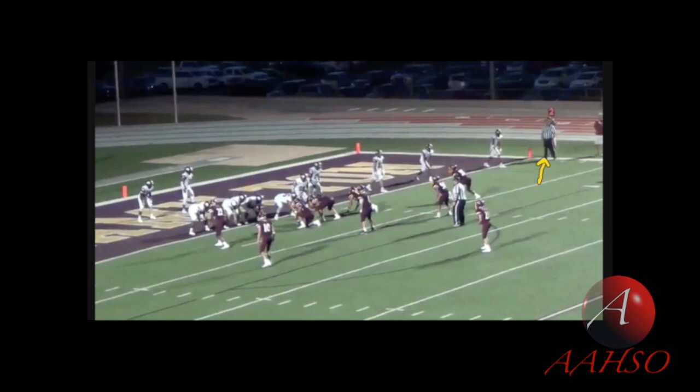And let's talk about the mechanics for line of scrimmage officials when you're coming out of the end zone. We like to say that these mechanics are going to start for both line of scrimmage officials when the ball reaches the 3 yard line. So when the ball is snapped, your first move, let's say this head linesman, is just going to be to step back to the goal line and then work the goal line.